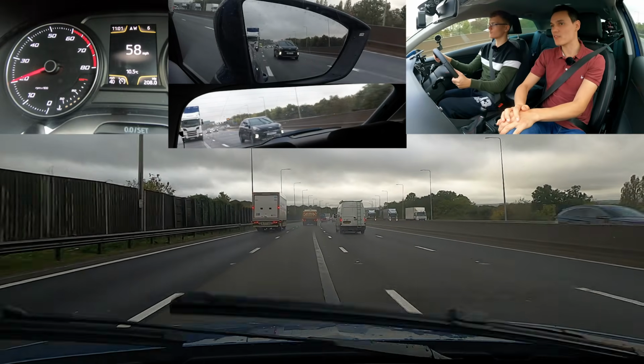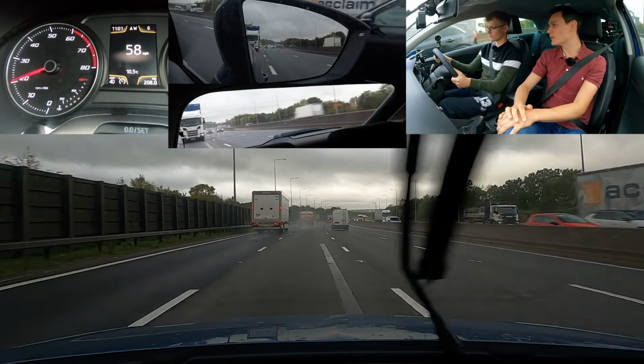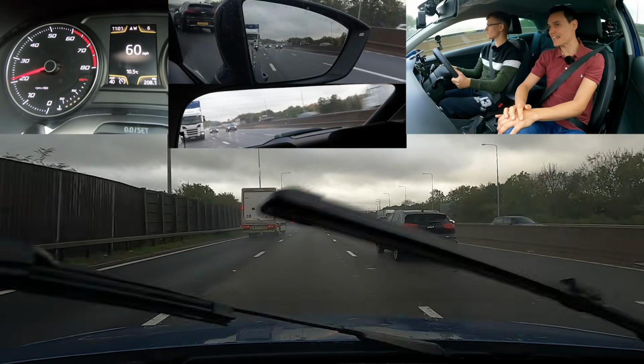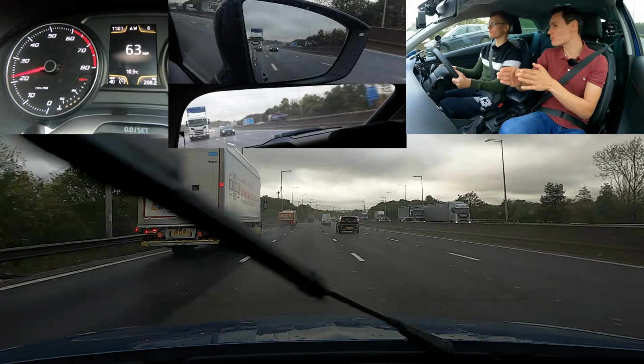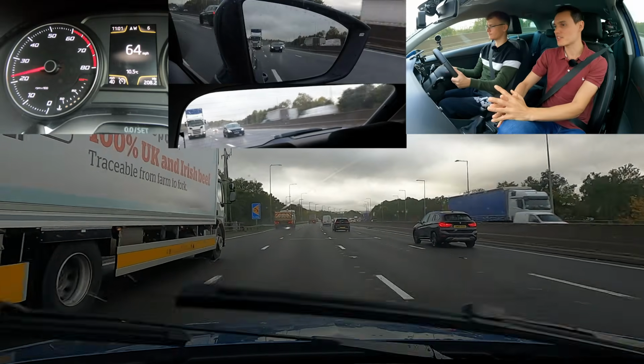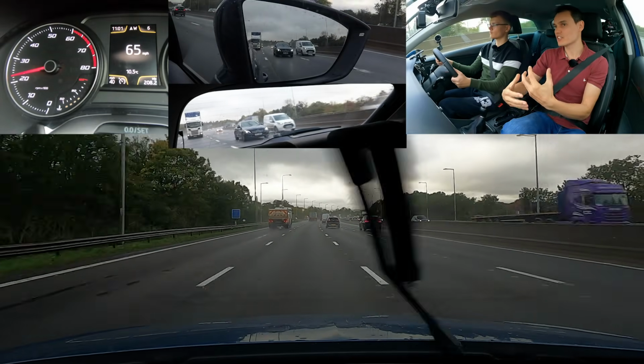And just try and keep with that lorry now. And now you can get going. Just bear in mind cars in the lane next to you. If they're overtaking you, it's not good to trap them next to you. Always try and let them pass. So consider that when you're considering your speed.